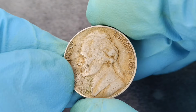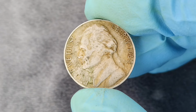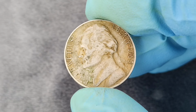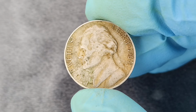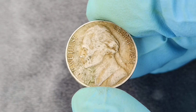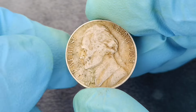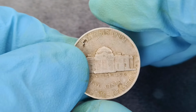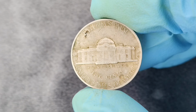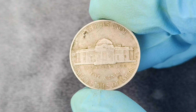This term typically refers to coins that have developed a distinctive yellowish hue, often due to specific environmental factors or chemical reactions over time. This condition is rare and can significantly impact the coin's value. When comparing grades, a coin in yellow condition might command a higher price than its counterparts in average condition. Collectors often look for coins that exhibit unique characteristics, and the 1960 Jefferson nickel in yellow condition is a prime example. Now, let's get to the big question: what is its market value?